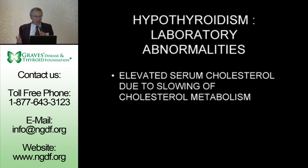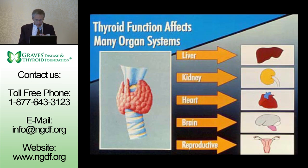You can start seeing elevated cholesterol. And so if you have an elevated cholesterol, you might want to ask your doctor to check and make sure that it's not elevated because you have an underfunctioning thyroid, particularly if you have a history of Graves' disease and treatment for Graves' disease. It really affects every organ, because thyroid hormone goes everywhere and affects every cell, practically speaking.